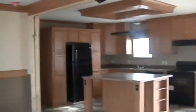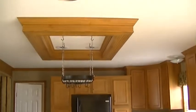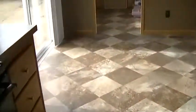So this is a 2015 28x56 Cappaert. Nice looking home, a lot of wood accenting. Sliding back glass, this is your laundry area, back door. It's got the floated sheetrock walls and living area.